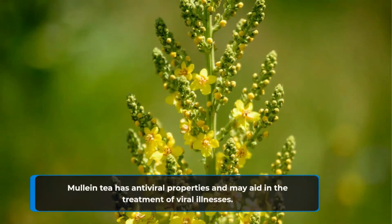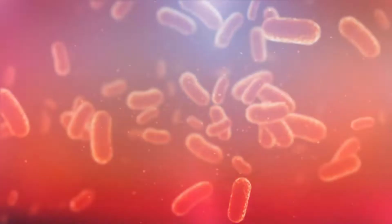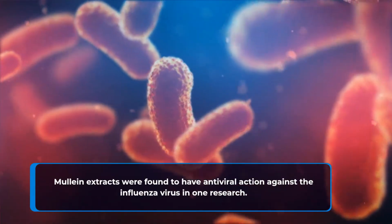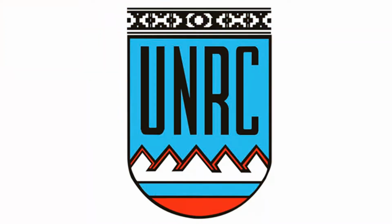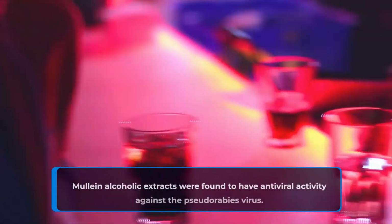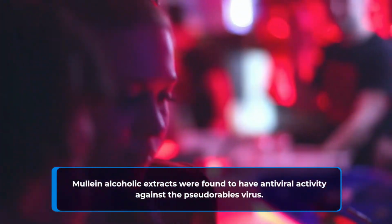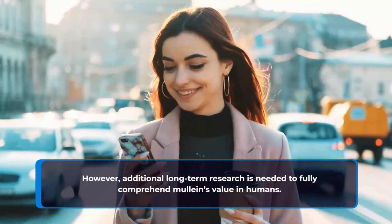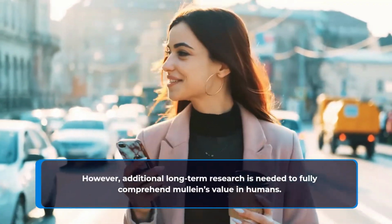Mullein tea has antiviral properties and may aid in the treatment of viral illnesses. Mullein extracts were found to have antiviral action against the influenza virus in one research. Another study from the National University of Rio Cuarto discovered that mullein methanolic extracts can help fight the pseudorabies virus. Mullein alcoholic extracts were found to have antiviral activity against the pseudorabies virus. However, additional long-term research is needed to fully comprehend mullein's value in humans.